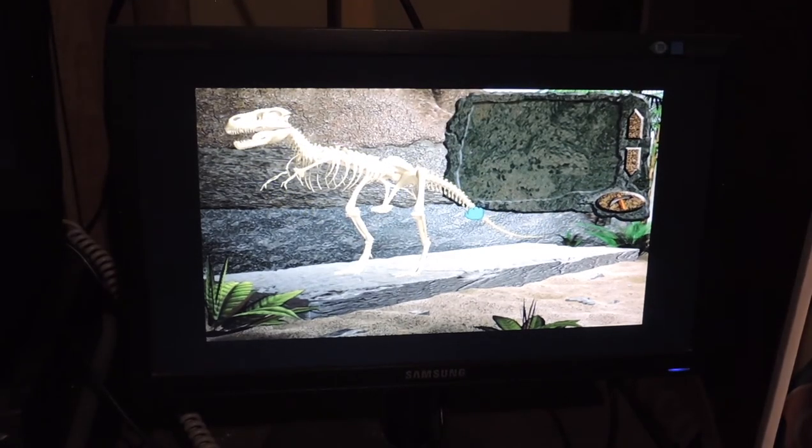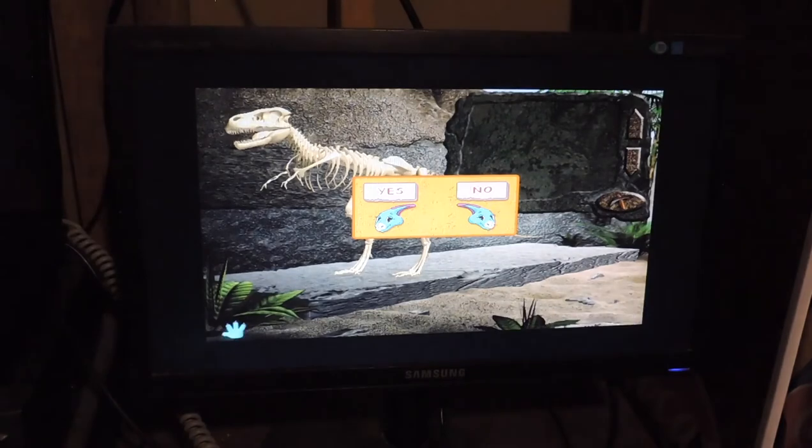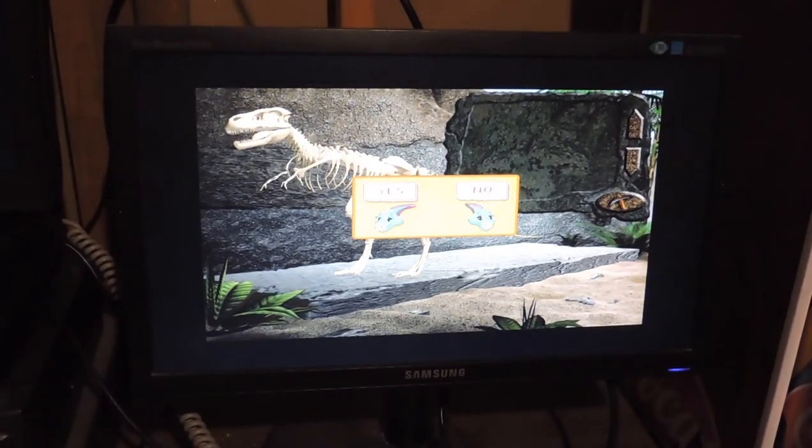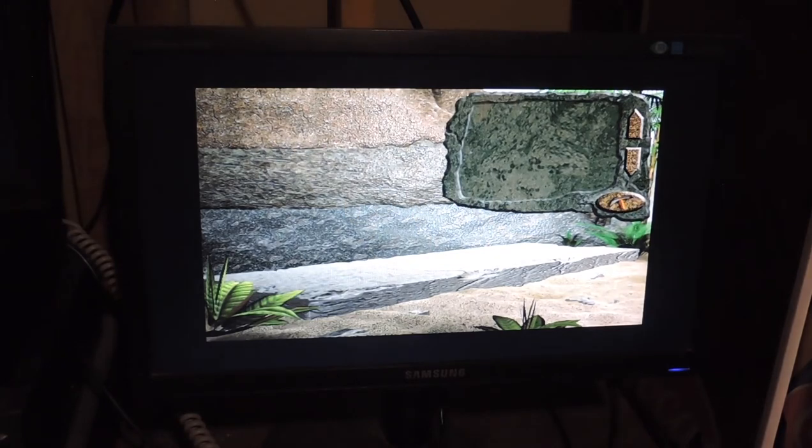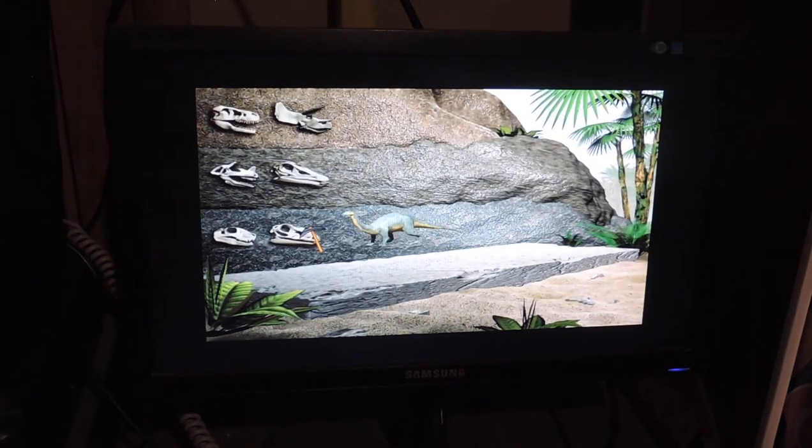Yeah, we built ourselves a T-Rex. It's easily the best minigame out there, and you can build other dinosaurs. Click here. Are you sure you want to leave Bone? If you want. Alright, so if you want to build another dinosaur.